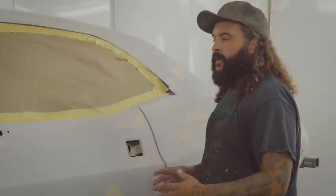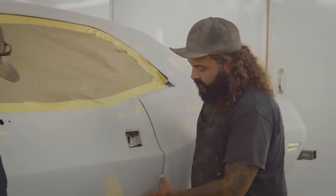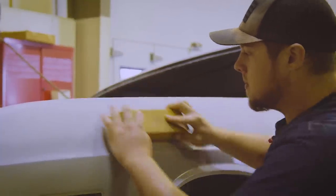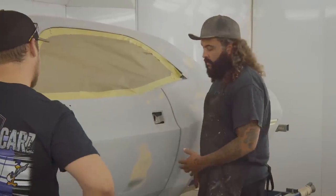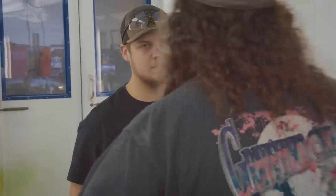Yeah. Okay. So the car blocked out pretty good. It had a few problem areas. You know, stuff like this here, you obviously, I mean, you're the one that blocked it out. You know there's a low spot here. So the whole car probably needs two good coats, but in these areas, make sure they get three. All right. Sounds good.